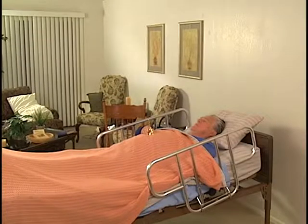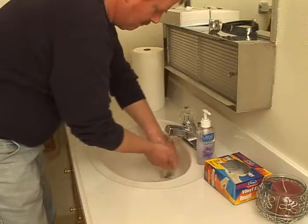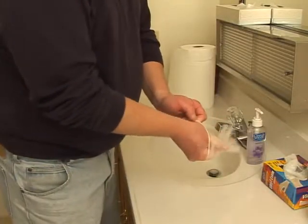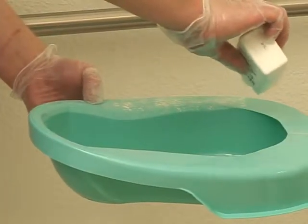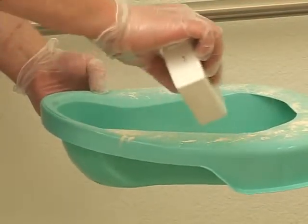Using a bedpan is often a source of shame or embarrassment. Remember that preserving the person's dignity is an important part of caregiving. Respond quickly when he or she makes a request for the bedpan. Begin by washing your hands. Always wear gloves when you are helping someone use a bedpan. Talcum powder on the surface of the bedpan helps reduce friction and makes it easier to slide under the body.